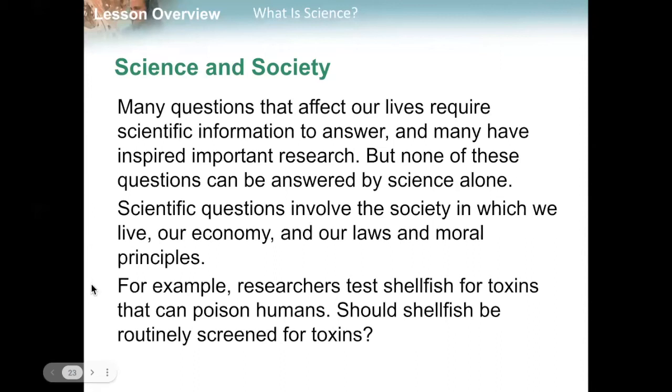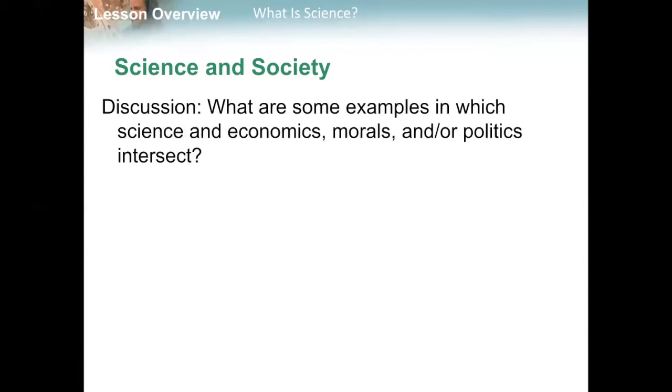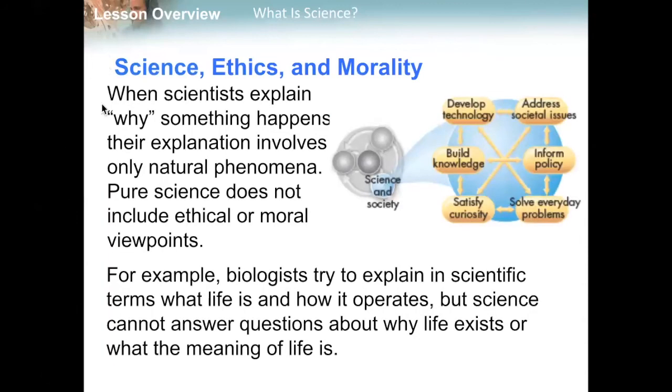For example, researchers test shellfish for toxins that can poison humans. Should shellfish be routinely screened for toxins? What are some examples in which science and economics, morals, or politics intersect? When scientists explain why something happens, their explanation involves only natural phenomena. Pure science does not include ethics and moral viewpoints. For example, biologists try to explain in scientific terms what life is and how it operates, but science cannot answer questions about why life exists or what the meaning of life is.